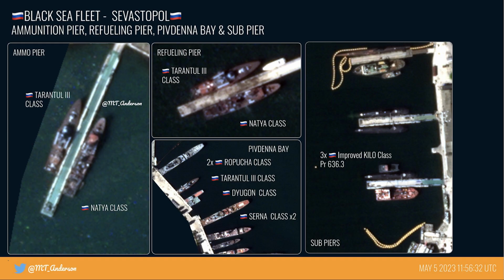Finally, the submarine pen, where we can see 3 more Kilo submarines. So all Kilos attached to the Black Sea Fleet are accounted for, 3 at Sevastopol and 2 of them at Novorossiysk. So the Kilo fleet has been separated to serve from different bases for the time being. Whether that's temporary or permanent, or if it's temporary, how long this will be for, we don't know. But it's interesting to see that they have been split up for now.